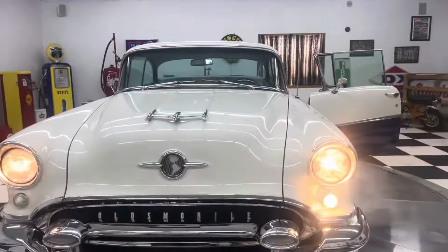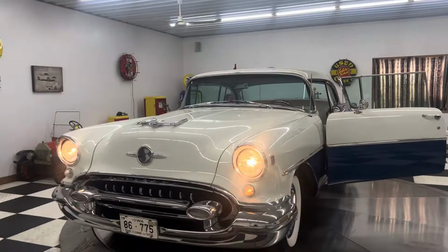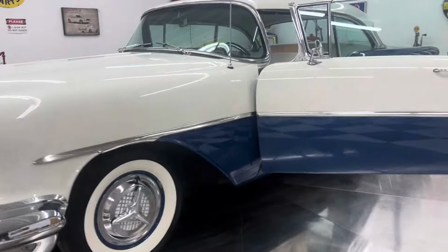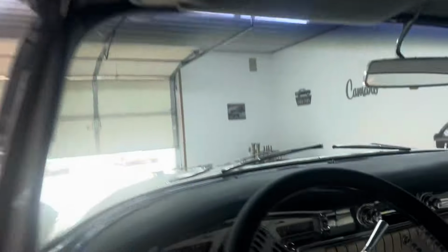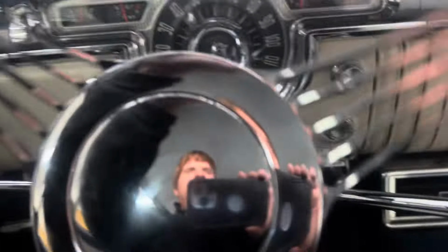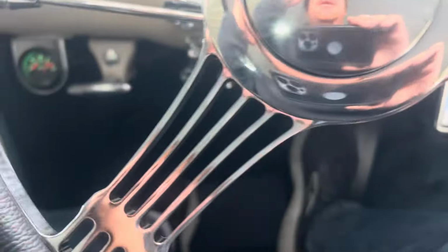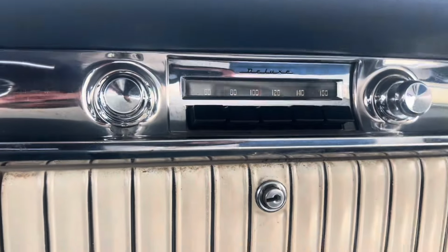I don't know, should we take this old car down the road? What do you think? Let's do it. The wind kind of died down a little bit out there, so let's run her down the road. Shut them lights off. Probably don't need the headlights on right now. I do need them sunglasses though, because it is kind of bright out here.